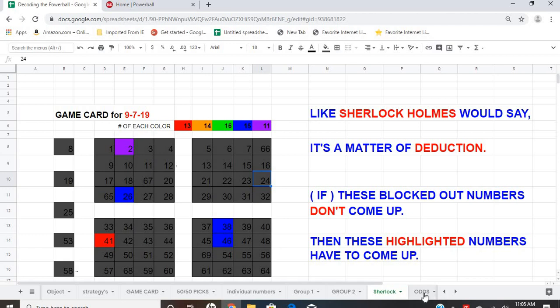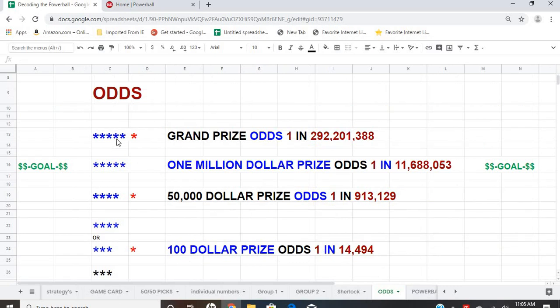Okay, so let's go over the official odds. To get the grand prize, it's all 5 white numbers and a red ball number. Okay, the odds of doing that are 1 in 292 million in change. Okay, my goal is to get all 5 white balls correct, and what I mean by that is that the game is geared up for the white balls. Okay, so the odds of that are 1 in 11,688. Okay, so in other words, you can make nearly 12 million 5-number combinations out of 69 numbers.